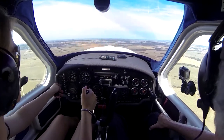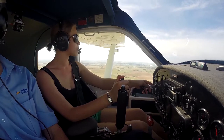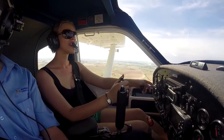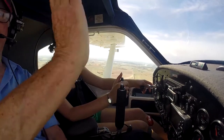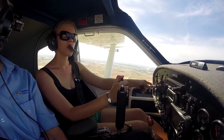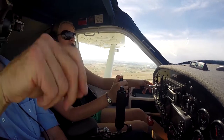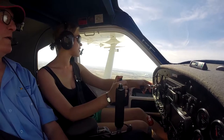Traffic Murray Bridge, Shrewsbury 4971, departing downwind, runway 01. For local flight, Traffic Murray Bridge. No, no, no. You're departing downwind 01, perfectly good. On climb, okay. 2000 and tracking south. Correction, Shrewsbury 4971, departing downwind, runway 01, climbing to 2000 and tracking south, Traffic Murray Bridge.